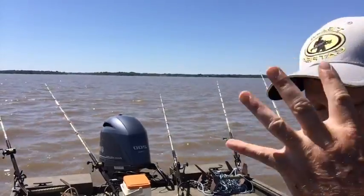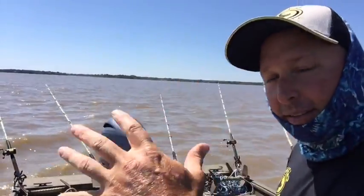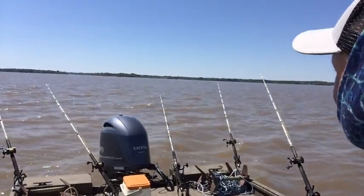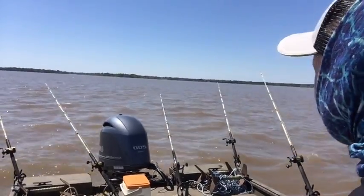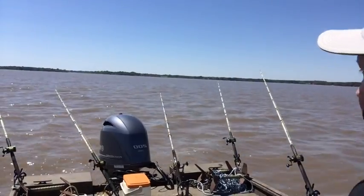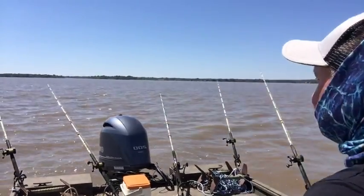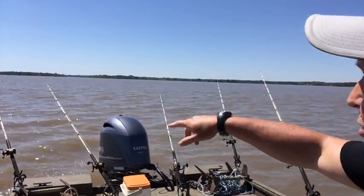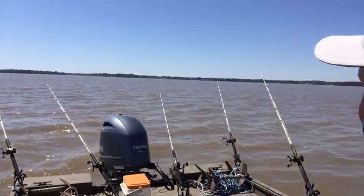Alright guys, 5 minutes. I'm done in 5 minutes. I can't stand to sit here and not catch fish. Another little hit right there. Every time I say I'm getting ready to leave, one little one yanks on it.